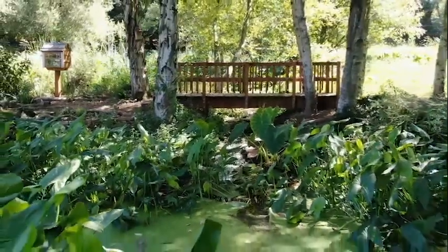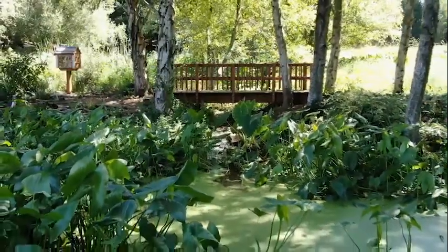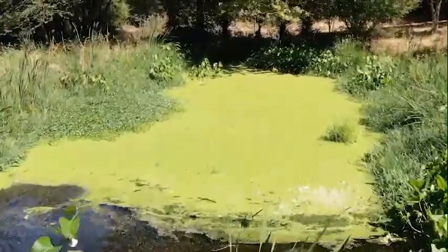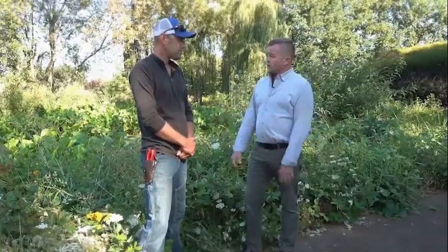Absolutely, and we have trails set all around and through this upper wetland portion too, so you can really sneak a peek and get a look at what's going on in there. So, Ty, what are some ways that home gardeners can be engaged in water remediation?